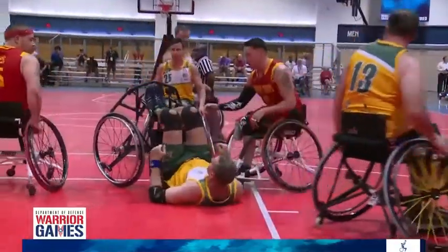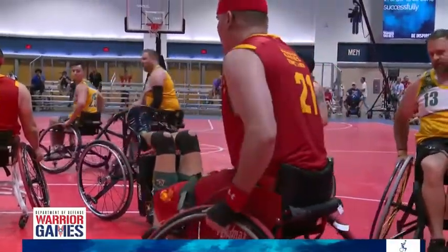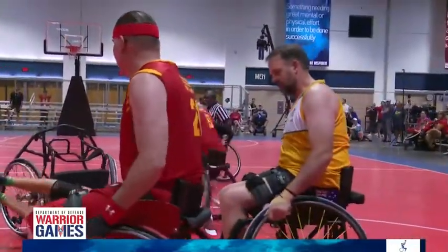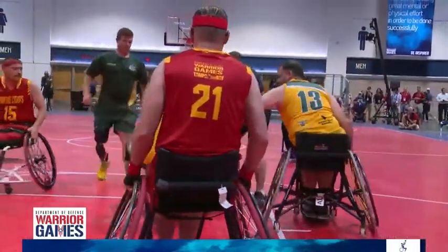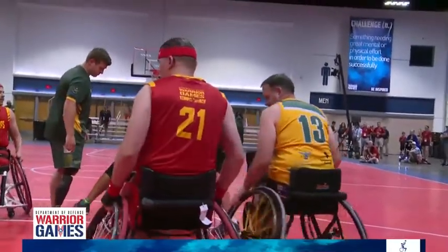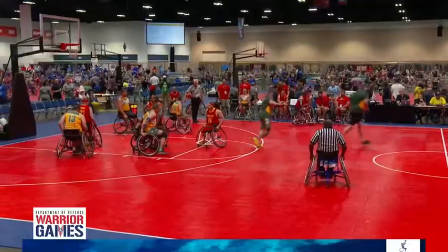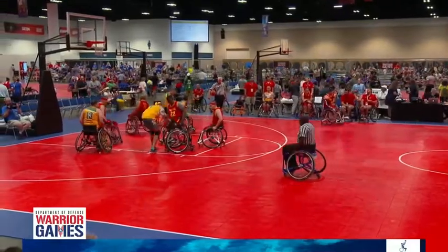And we have a shot clock violation. Canada struggling with that defense of the Air Force early on. It's actually a running clock in this 15-minute half until the last 2 minutes of the half. Getting back up for the Australian squad is number 1, Shane Bramley.